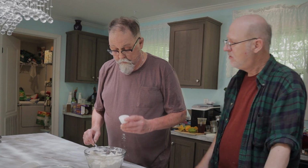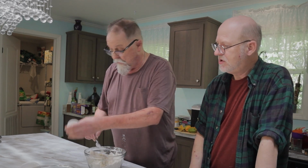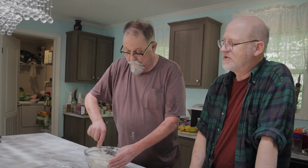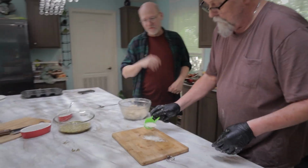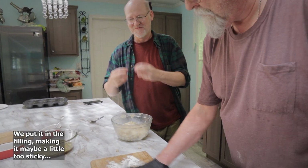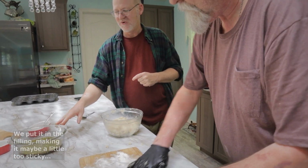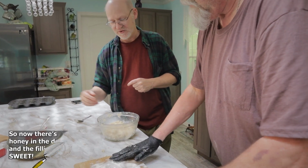Right? And this is our cardamom that we're adding. Right, so cardamom in the dough and cumin in the filling. Cardamom in the dough. I think it's going to be an interesting flavor combination. Mm-hmm. So yeah, we've realized, of course, very quickly that the honey actually goes in the dough. That was going to make it more workable. And that means we've got too much in our filling. It's going to be a little bit soupy because we have honey and date syrup in there, or agave.